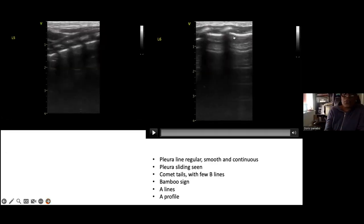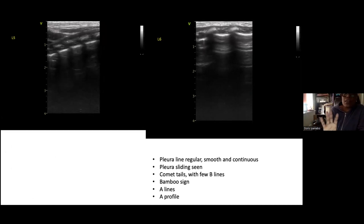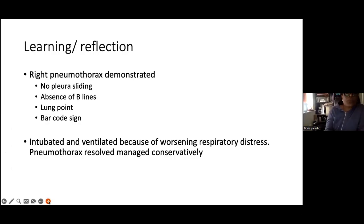And I moved the baby to essentially the left lung, there was clear pleural sliding. As we can see, A profile all the way through, A lines, clear bamboo signs, seemed few B lines. And so this was actually quite an interesting case. But even at this point, before the lung ultrasound, this baby had developed respiratory acidosis with a marked recession. And I just couldn't say that the pneumothorax was that extensive to cause the clinical picture.